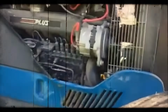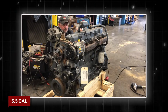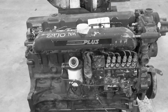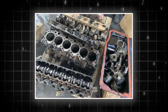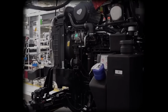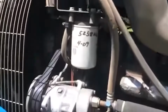Cooling was another strength. With a 25-liter coolant capacity and a belt-driven fan, the system maintained temperature balance under continuous use. The oil system, holding 5.5 gallons, ensured lubrication remained stable through prolonged operation. The Genesis engine also earned points for practicality. Components like filters and injectors were easily accessed, reducing service times. The mechanical injection system tolerated poor fuel quality, and minimal electronics meant fewer failure points. In long-term operation, many units crossed 8,000 hours without major overhaul.